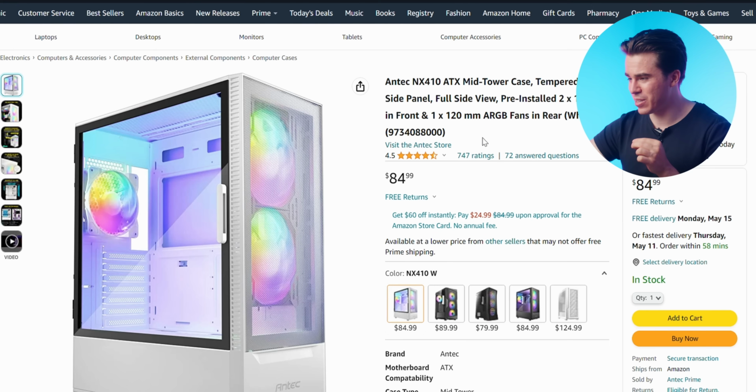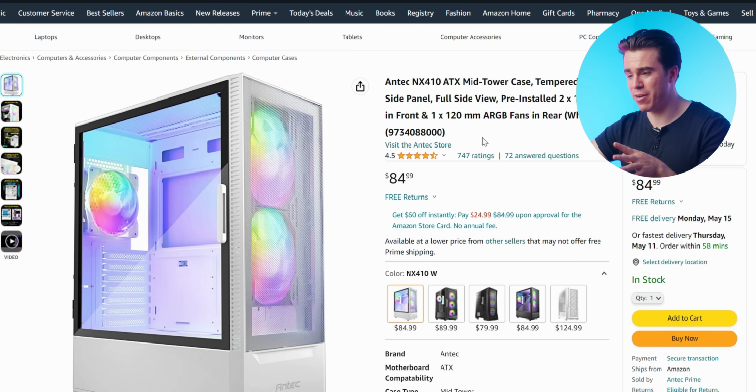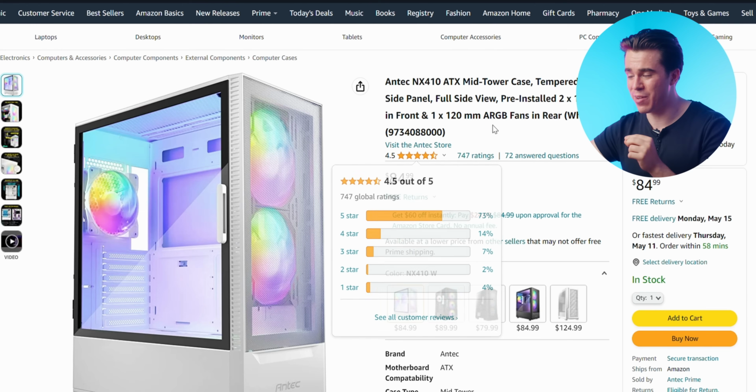And there's actually, let's see. So it actually does include two 104mm fans at the front and one 120mm at the rear. And I know what you're saying, this is $85, this is out of the bounds of the video, but I bought it for 60 bucks and it's gone up in price and people are buying this case.